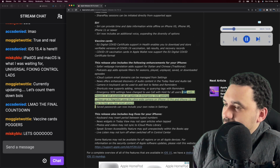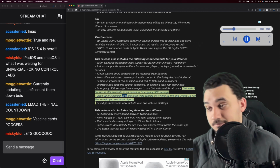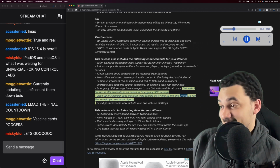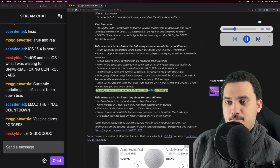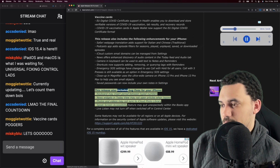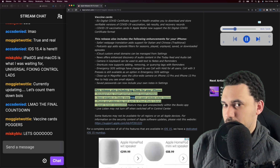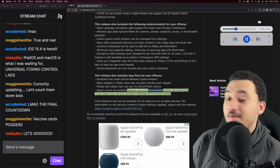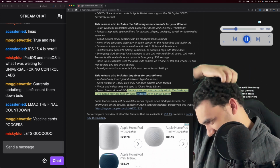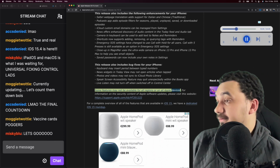Call with 5 presses is still available as an option in Emergency SOS settings. Close-up in Magnifier uses the ultra-wide camera on iPhone 13 Pro and iPhone 13 Pro Max to help you see small objects. Saved passwords can now include your own notes in Settings. This release also includes bug fixes for your iPhone. Keyboard may insert period between typed numbers. News widgets in Today View may not open articles when tapped. Photos and videos may not sync to iCloud Photo Library. Speak Screen accessibility feature may quit unexpectedly within the Books app. Live Listen may not turn off when switched off in Control Center. Some features may not be available for all regions or on all Apple devices.